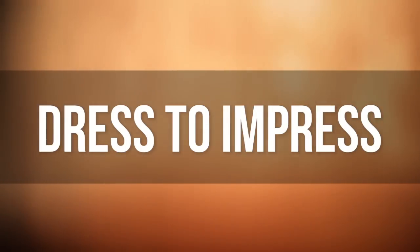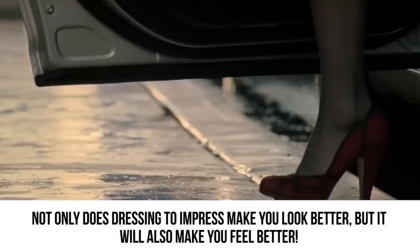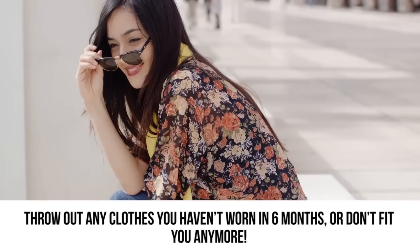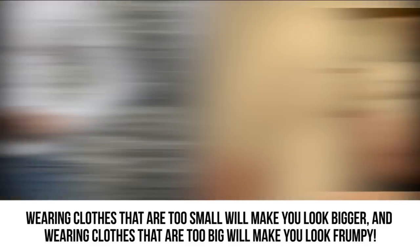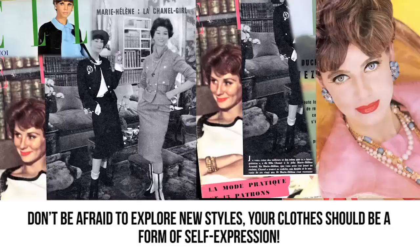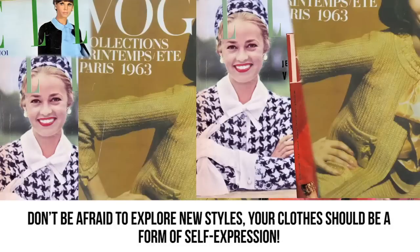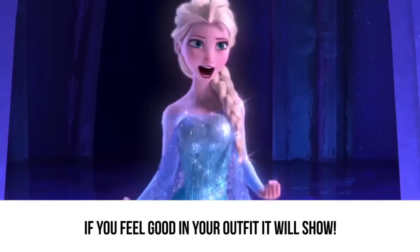Dress to impress. Not only does dressing to impress make you look better, but it will also make you feel better. Throw out any clothes you haven't worn in 6 months, or don't fit you anymore. Wearing clothes that are too small will make you look bigger, and wearing clothes that are too big will make you look frumpy. Don't be afraid to explore new styles. Your clothes should be a form of self-expression. If you feel good in your outfit, it will show.